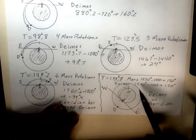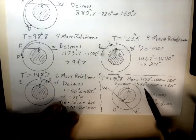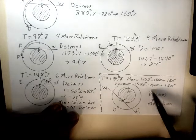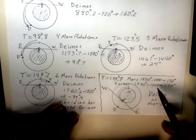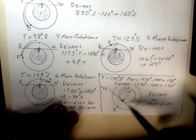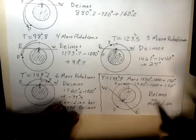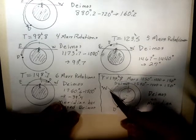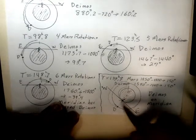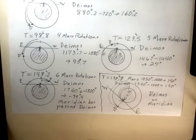What about Deimos? For 133.8 hours, the calculation says Deimos has traveled 1590 degrees around its orbit. Again, subtract off 1440 degrees, and that is 4 times 360. Deimos has made 4 revolutions of the planet plus 150 degrees. So Deimos was out here, and it's now moved 150 degrees, and we have Deimos on the meridian again. So in fact, this 133.8 hours is a legitimate number. This is the time that it takes Deimos to get back onto the meridian.